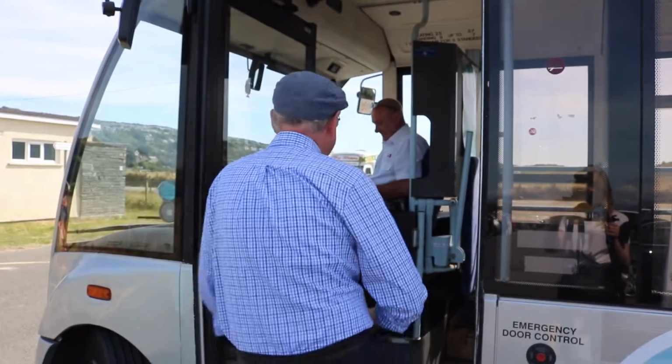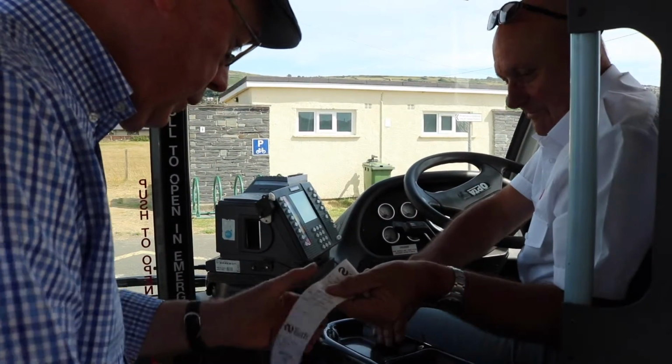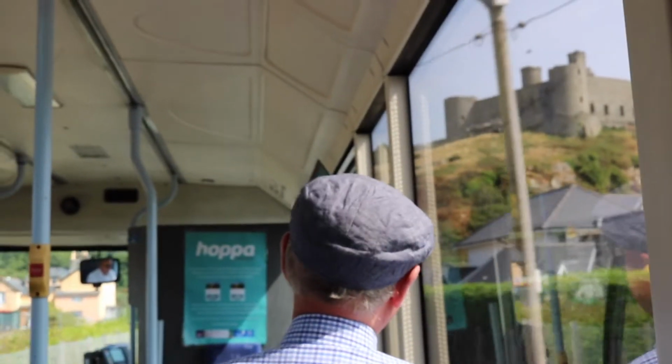The bus costs £1 for adults and 50p for children aged between 5 and 15. If you are a Welsh concessionary pass holder or under 5 years old, it's free.